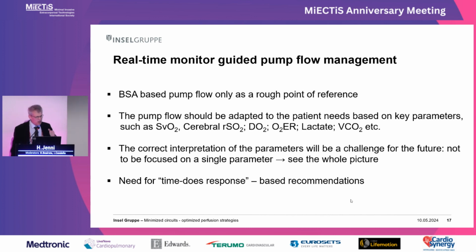And we now have so many good parameters. We can guide our perfusion. SvO2 is an old one, but we have cerebral SO2, we have the DO2, extraction rate, lactate, and perhaps for diffusion, a VCO2, which is also an interesting parameter that will come if we are able to measure it accurately. That is a bit the problem for the moment, but so many things are coming in that make our profession really challenging and interesting again.